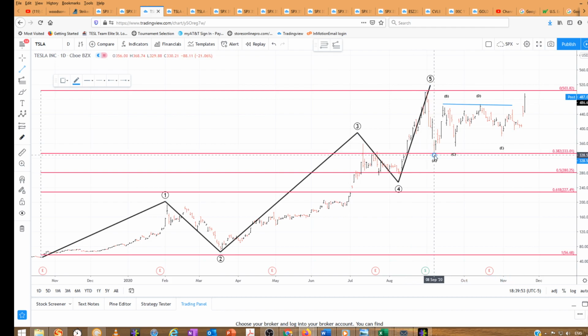There we go. And there's A, C, and E. And E had a throw under, which is typical in triangles, and then we shot up above here. So right here is where we said, okay, that looks like a 4. So you always know in Elliott wave, where are you wrong?